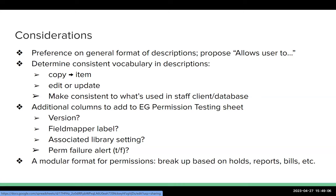And I'll bring up the testing sheet, but any additional columns that you think would be helpful for the community to have in one place, we can add that. And then I had mentioned the modular format.